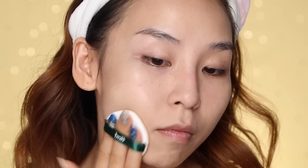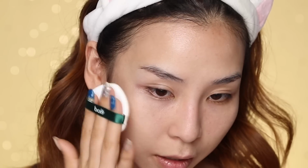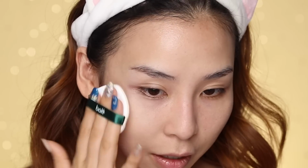The color's not bad. Probably thanks to that sunscreen, it did make my skin brighter. So the coverage on this is supposed to be quite good. It's gonna have more of a natural dewy finish. It's more hydrating. And oh yeah, in the pack it came with a refill as well, so that's good.